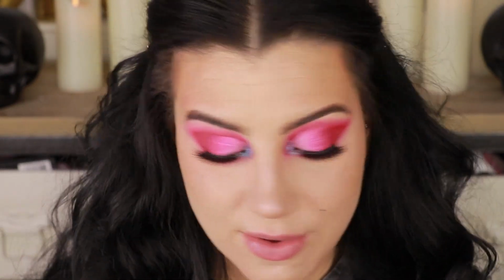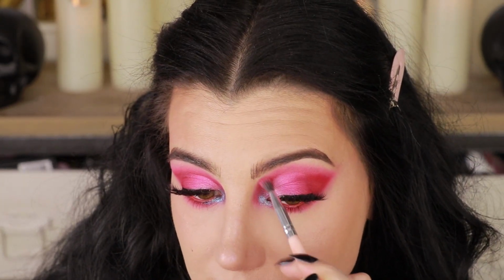So I'm going to allow myself to try to be satisfied with this, even though I feel like I could sit here and blend it for another 3 years, although I am going to fix this one little piece on this inner corner right here because that is going to annoy me.